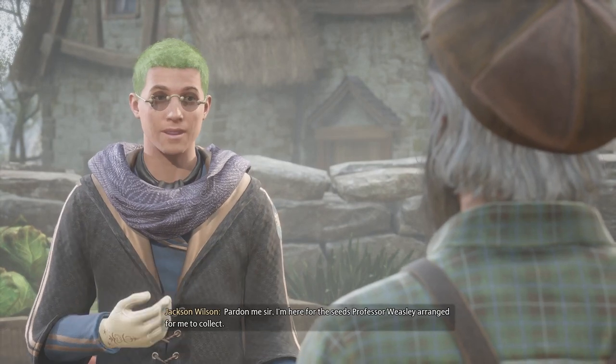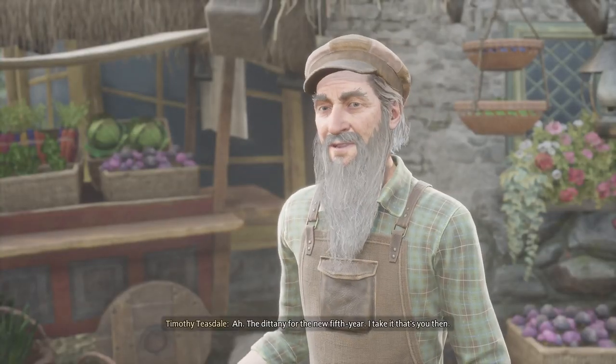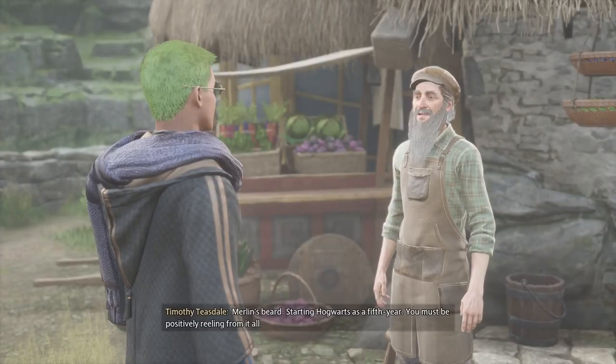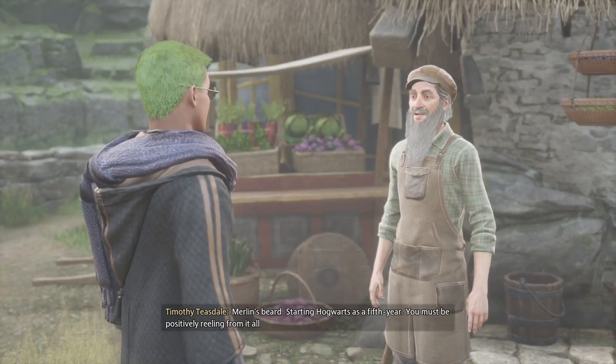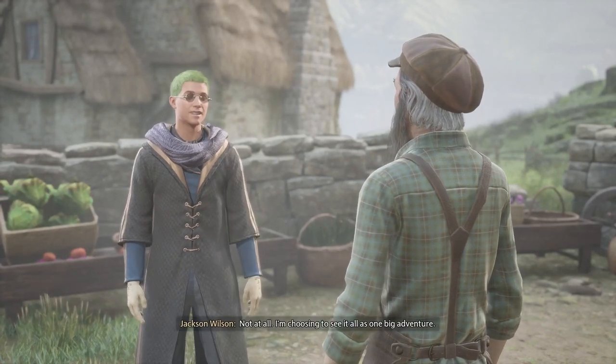Pardon me, sir. I'm here for the seeds Professor Weasley arranged for me to collect. Ah, the Dittany for the new fifth year. I take it that's you, then. Merlin's beard. Starting Hogwarts as a fifth year. You must be positively reeling from it all. Not at all. I'm choosing to see it all as one big adventure.